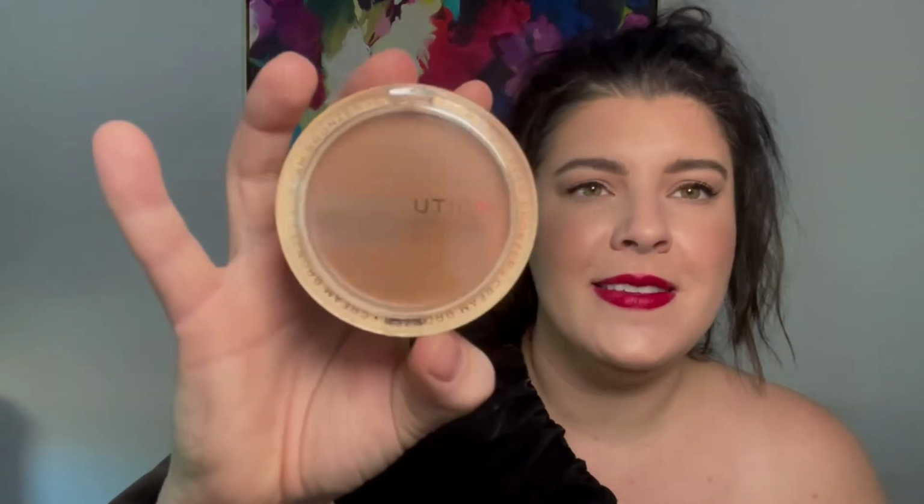Not like I needed another bronzer, not like I needed any of this, but you know, like I said, sometimes when I don't shop for a really long time, I'll be really good and then I just splurge. It happens. I can't help it. I can help it, but I'm choosing not to.